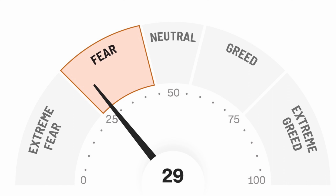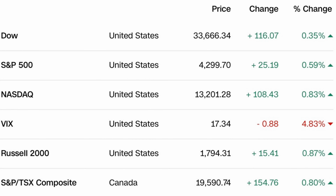Going over today's market recap, the fear and greed index is now back into fear instead of extreme fear like it was yesterday. Markets had a decent day today. Technology sector NASDAQ had a good day. Small caps good day. The VIX down 4%. The Dow Jones and S&P just made it above.